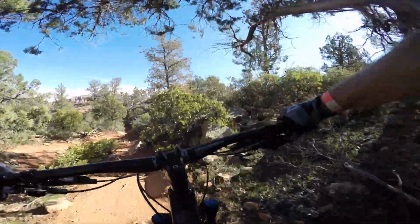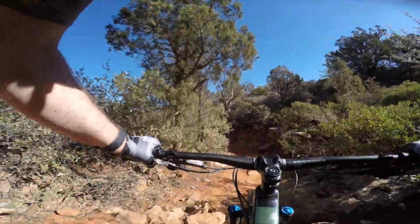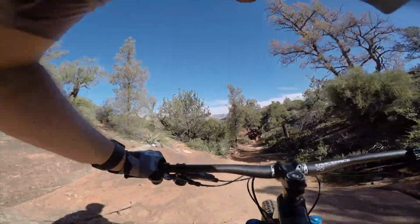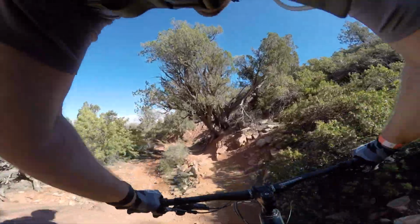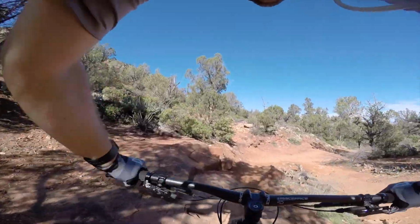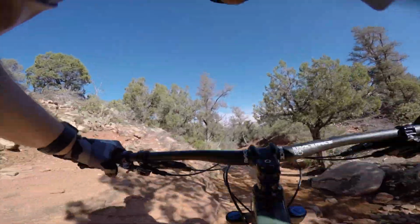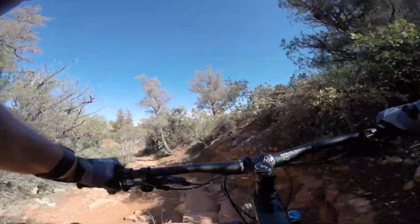Slim Shady has varied terrain, a mixture of flowy downhills and technical rock rolls. I love these rock rolls. Coming up on the left is a big drop, but if you stay to the right, there's a fun rock roll.